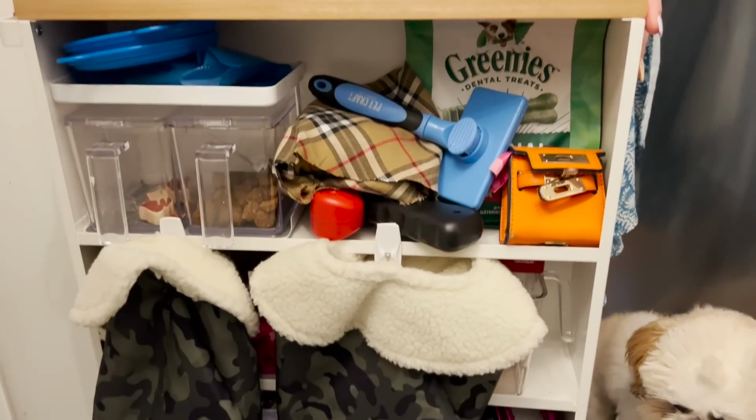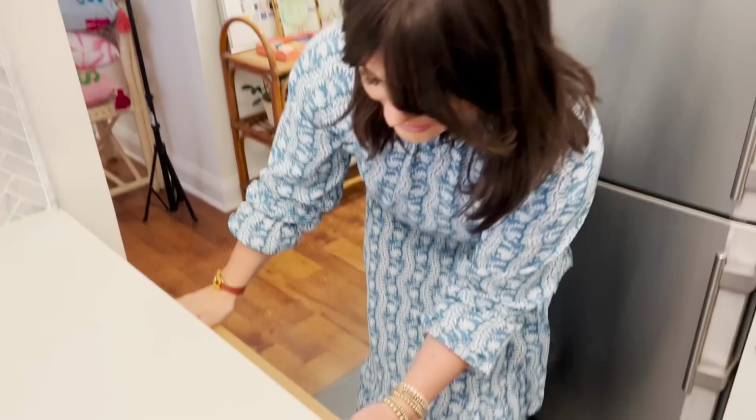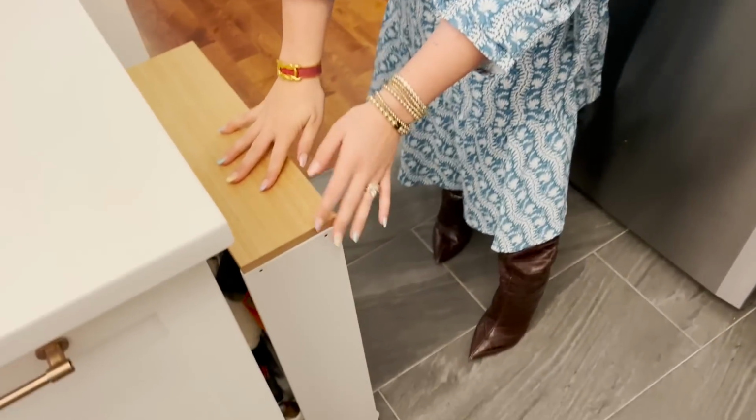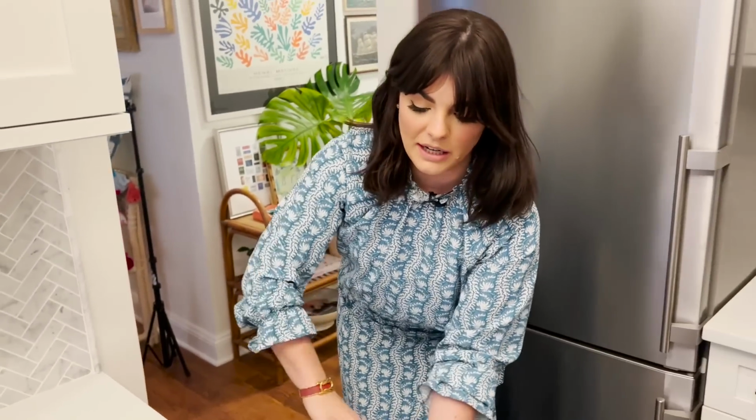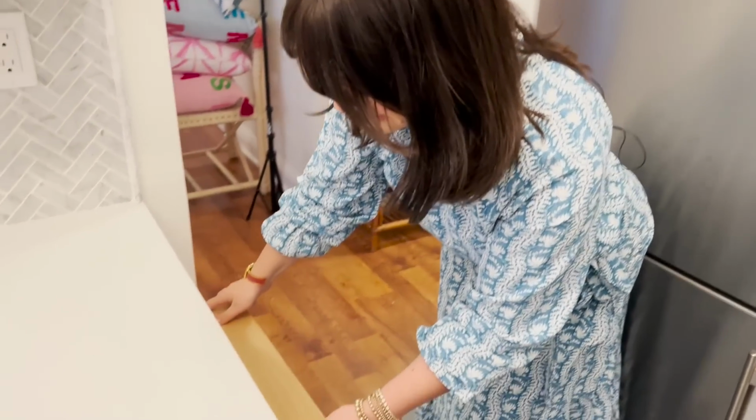Because we're in Manhattan and storage is an issue, I have a lot of accessories and stuff for my dogs that I needed a spot for. So I found this little thing. What I like about it is the design is very simplistic, very modern, minimal. Usually I don't like minimal, but I wanted it to blend in with the rest of my kitchen. And the cool thing about this is that it rotates out.